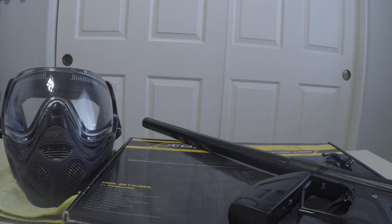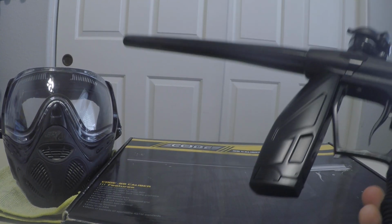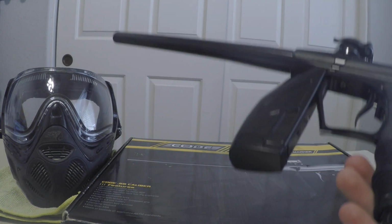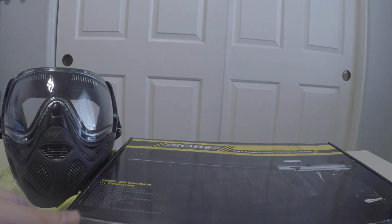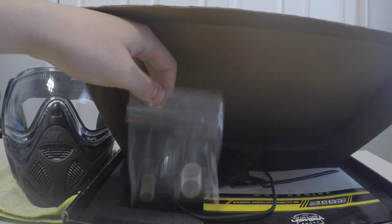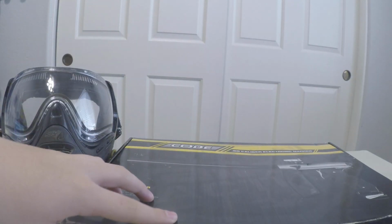Coming in at number 5, we're going to talk about paintball guns. Now when people look for your paintball gun, they're going to want to make sure that it's in good condition. So when you get your gun, make sure that you keep all the stock parts, the O-rings, barrel sleeve, the manuals, but most importantly, keep the stock box.